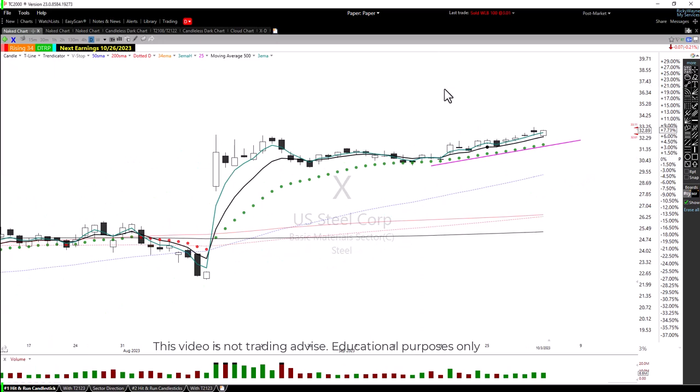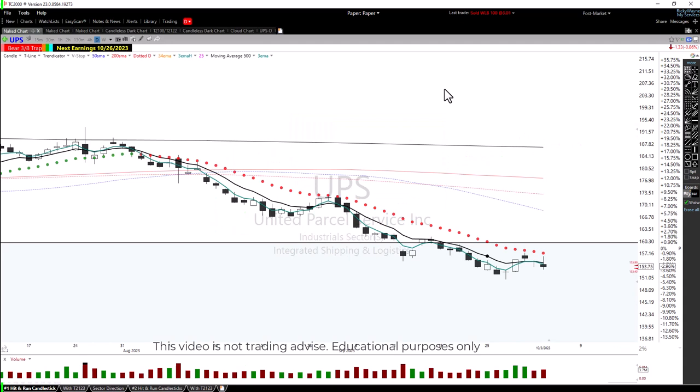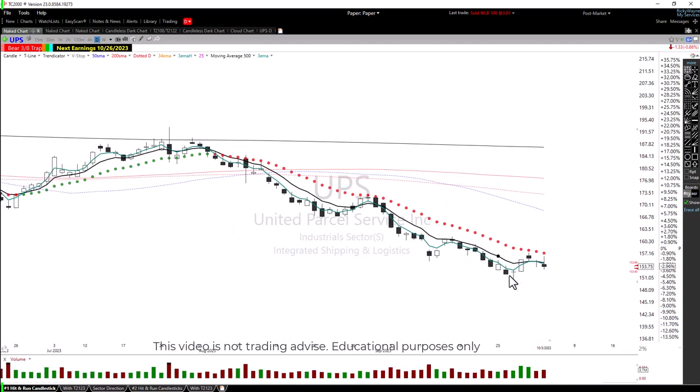Let's look at UPS. Short. See how we rallied up? The moving average kind of kissed right up here. This is looking short. Look right here. Look how beautiful that is. You never got the cross. That's because the momentum is still down. So let it move down. Let it prove itself. Now let's look for a trade in here.